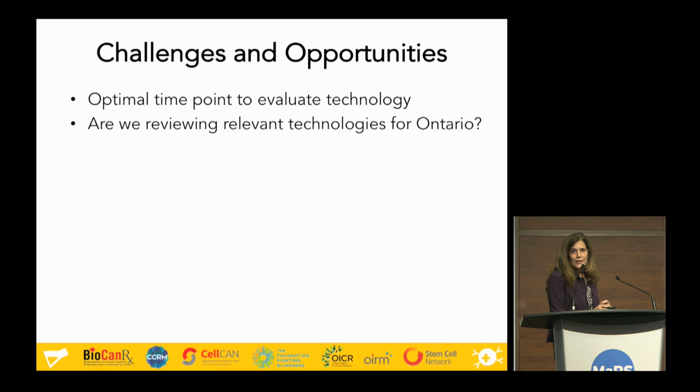There are lots of challenges in evaluating technologies for reimbursement and adoption into Ontario. One is that we struggle with the optimal time point to evaluate a technology. Too early in its development often leads to insufficient evidence, and we're unable to make a recommendation, and it usually ends up being a don't fund recommendation because we just don't have enough. There's too much uncertainty as to whether this technology is actually giving the patient benefit we want and is cost effective. Conversely, too late in the diffusion of the technology means that things get into the healthcare system which may not be effective or efficient, and it's very hard to pull things out of the system once they're in.